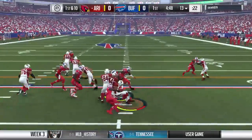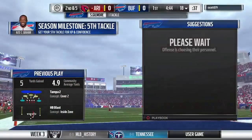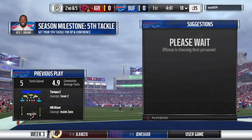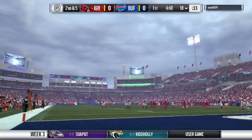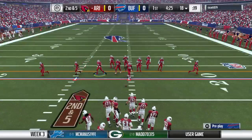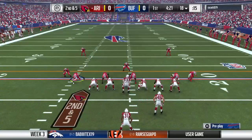First carry now. This is Johnson. And he'll be taken down at the 18. 5 yards is the tally on first down. That brings up 2nd and 5. And certainly one of the mainstays in this offense is the crafty veteran, Larry Fitzgerald. Love the way you phrased it. Crafty. This guy knows how to get open and catch the football.